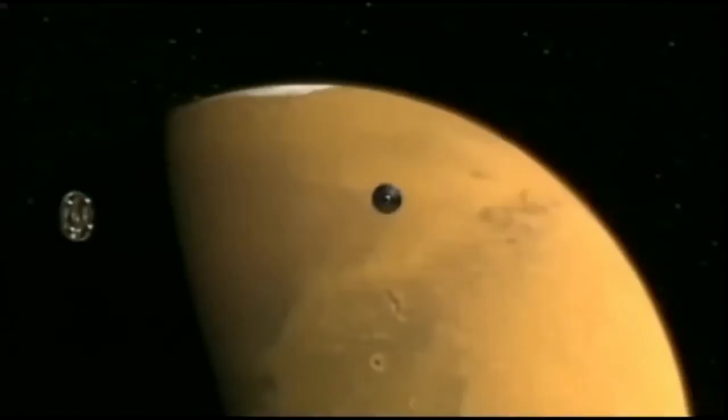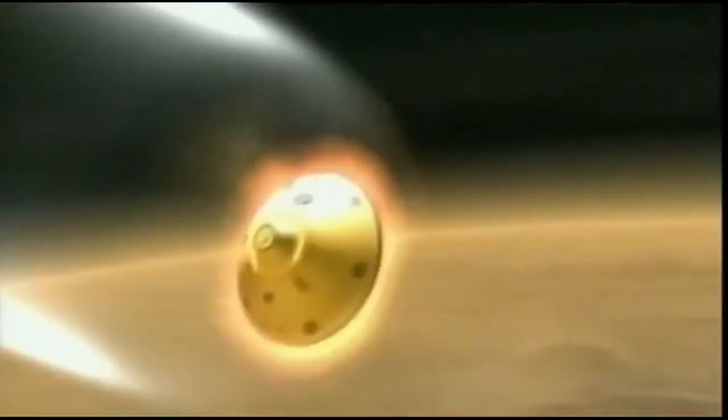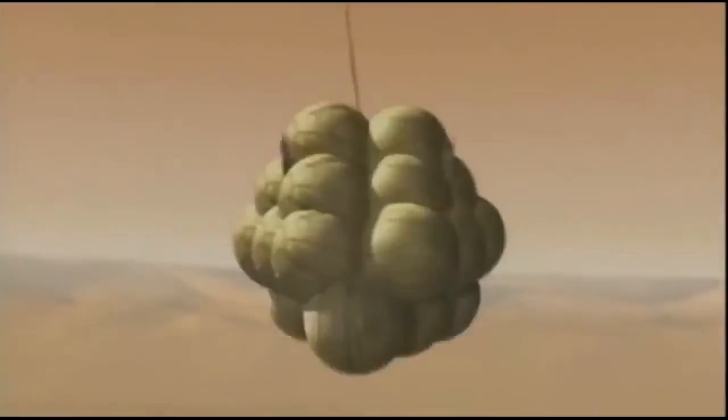All systems are go for entry, descent, and landing. We are currently 6 minutes from landing at the Gusev crater in the southern hemisphere of Mars. Current velocity 1,356 miles per hour. Expected parachute deploy in 5 seconds. Parachute lift detected. Expected retro rocket ignition on my mark. Mark.